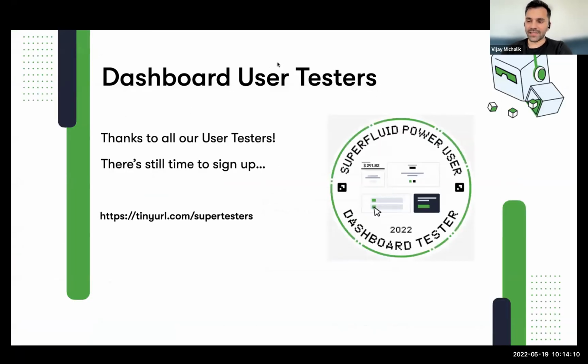And just general thanks to all our user testers who've signed up so far. I'm going to paste a link in the chat because it is not too late to sign up as a user tester. We've got weeks remaining on our initial batch of user testing, and you can go and sign up there for a chance to get early access and help us shape this with your feedback. Set some time with us, and in general, help us find bugs and corner cases and all that kind of stuff. So this pop up on the right hand side will be yours if you make it into that cohort. And there is still some time left for that. So just check that link out.